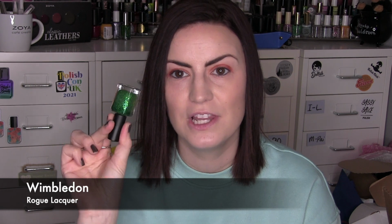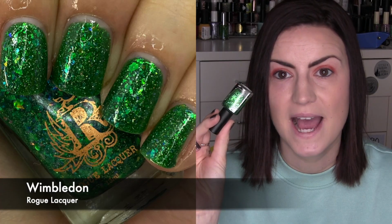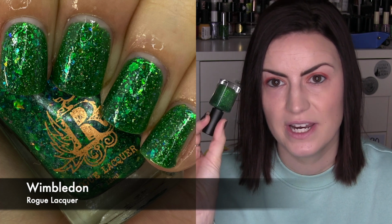Yeah, pretty. I mean, obviously a Rogue Lacquer. So this one is called Wimbledon. This is from her London themed polish pickup, and really nice green with the massive green flakes. Green on green on green.